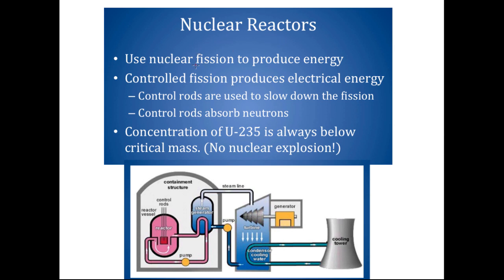Essentially what we do is we use fission. This is what we use in our reactors nowadays. We don't use fusion. It's not possible to do fusion on the Earth unless we're setting off other bombs, and that's not too applicable at this point. And we use controlled fission, and we do this to produce electrical energy.